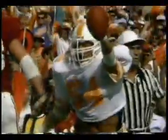Cleveland, Tennessee, I still, Bill, do not believe that interception. It could not have come at a better time, I'll tell you that. He went up, knocked the ball up in the air, and then picked it off. A big, big play. Big defensive play by Dale Jones.